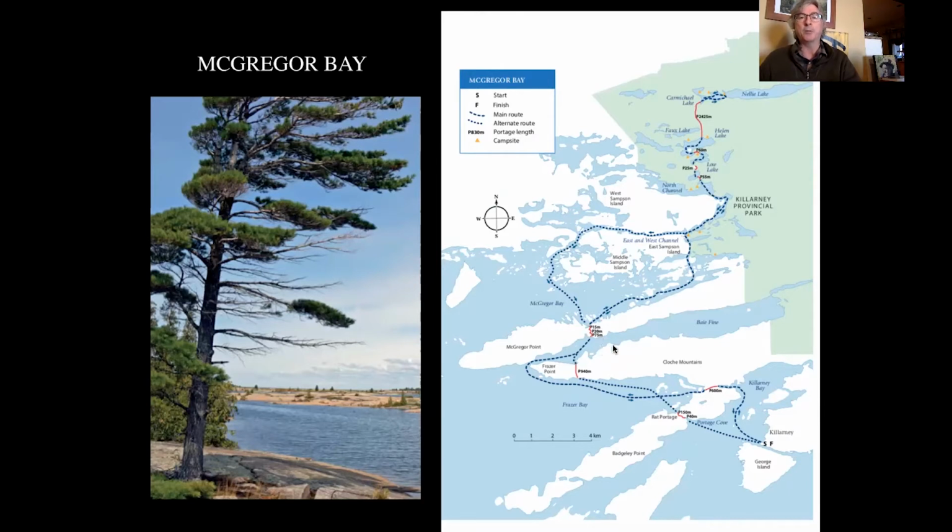And Bay Fin, there's again a whole bunch of Crown Land campsites along here. And then you hop skip over and then go through here. There are a couple of campsites here that are monitored by the park, so you need a permit for, but there's a whole bunch of other Crown Land sites all the way through here.